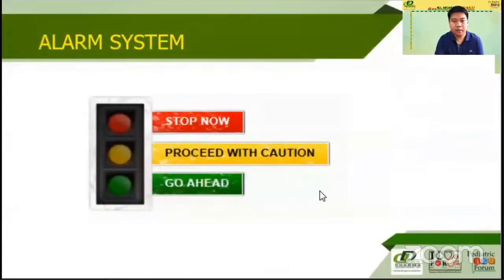For the alarm system, if the red alarm persists, it requires immediate action. A yellow alarm means that the alarm happened and the ventilator is ventilating properly. Green light means no alarm.